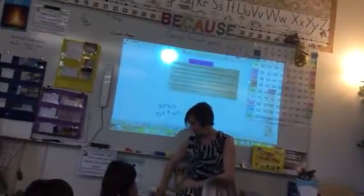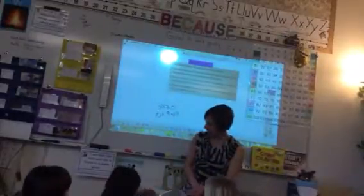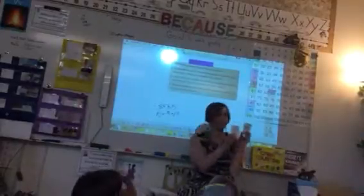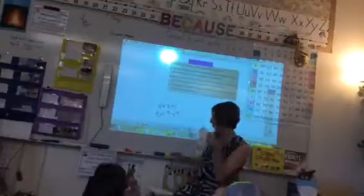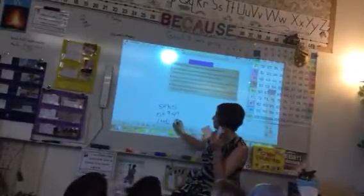I'm going to pick a card. She's going to pick a card. Let's stick them together. Oh my gosh. What's my number sentence going to be? 10. What's our number sentence? 1 plus 0 equals 1. 1 plus 0 equals 1.